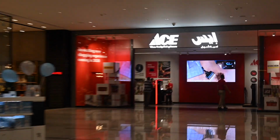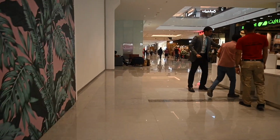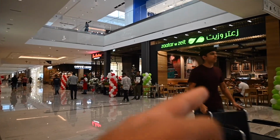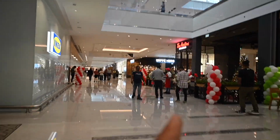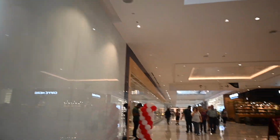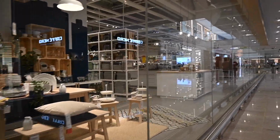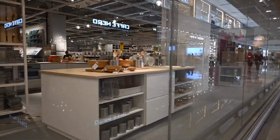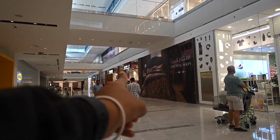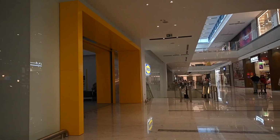So there's actually an Ace Hardware there, and apart from that there are different shops over here as well, and it's almost like a mini mall. There is Zatar, we said there is Tim Hortons there, and of course IKEA, which is here. There is also Mumuso here, as well as Borders. So this is unlike any other IKEA, but it's pretty good.